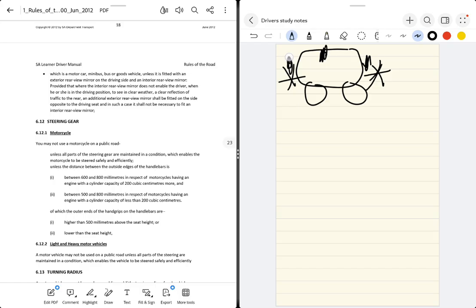So there's to be two exterior rear view mirrors and an interior rear view mirror. When driving, to see in clear weather a clear reflection of traffic to the rear, an additional exterior rear view mirror shall be fitted on the side. Okay.